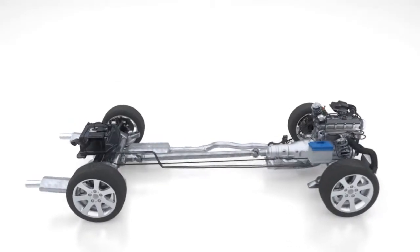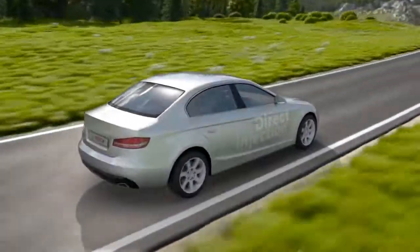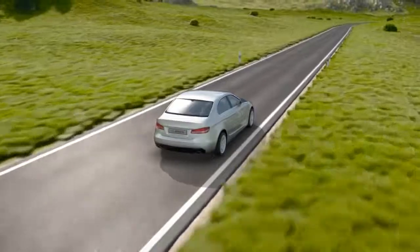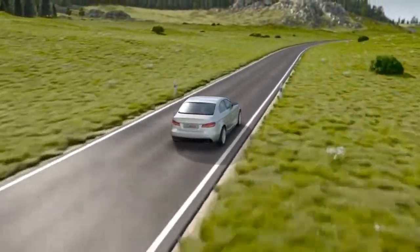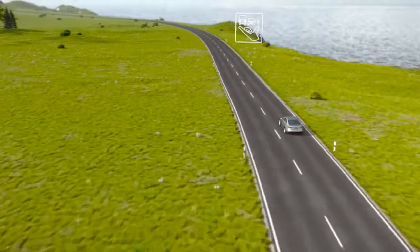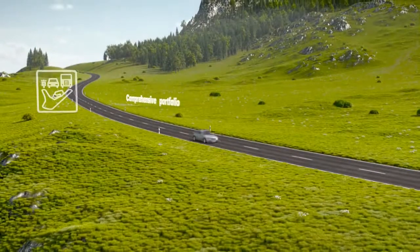Gasoline direct injection from Bosch is a key to clean and economical engines. Fuel consumption and emissions reductions, as well as increased driving dynamics thanks to direct high-pressure fuel injection into the combustion chamber. In collaboration with automobile manufacturers on developing gasoline direct injection, Bosch contributes a comprehensive portfolio and many years of know-how.